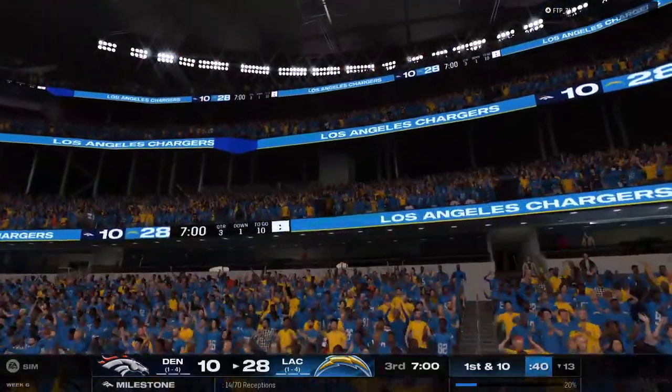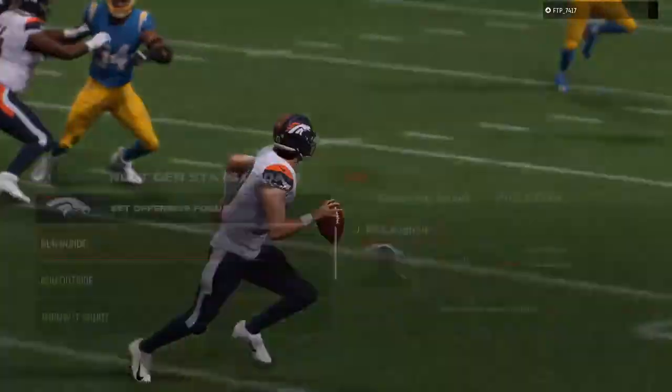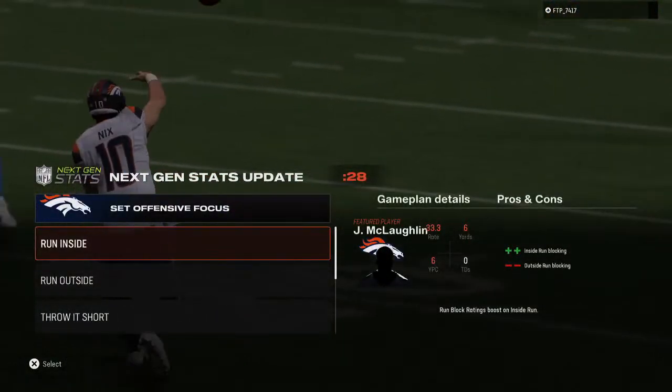We've reached the midway point of this contest. 2 quarters down and an exciting 2 to go. The NFL on EA Sports returns after this.